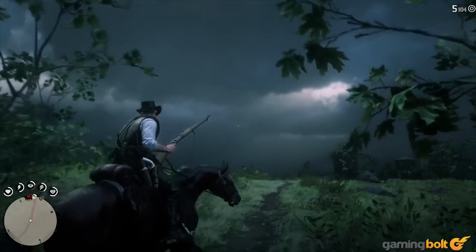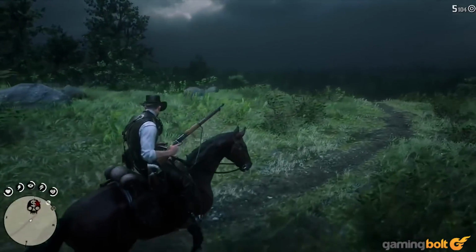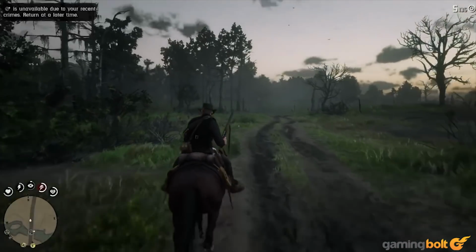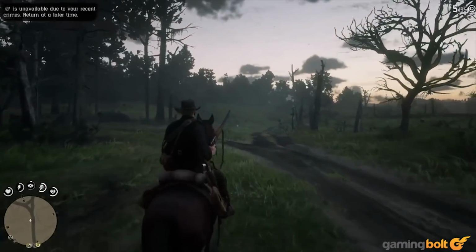and forks of lightning pierce the sky in the distance as storms roll in. Red Dead Redemption 2 is full of such moments that drive home the fact that an open-world game doesn't have to be beholden to the clearly false beliefs that sacrifices have to be made in order to achieve a larger scale of world.